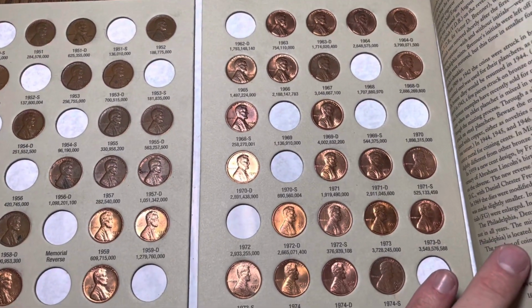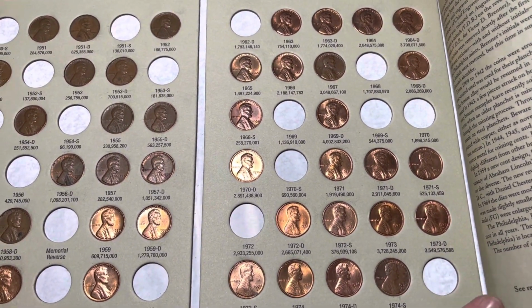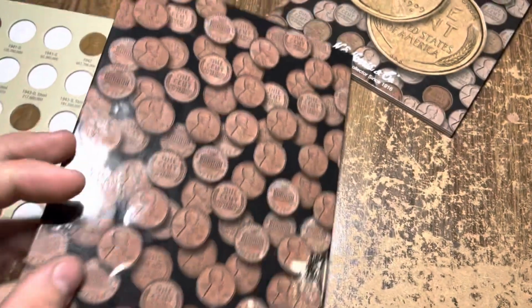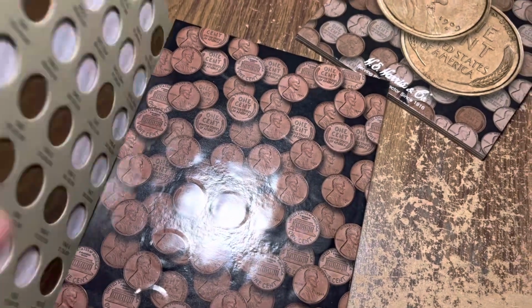But thank you all for joining me on this penny hunt and fill. It was a great time. I want to keep going with this series and keep finding some really nice coins.